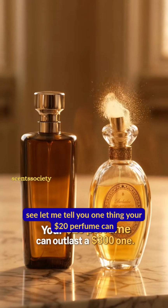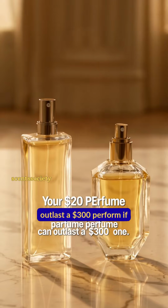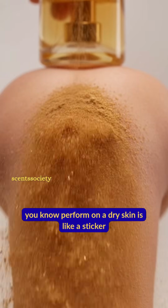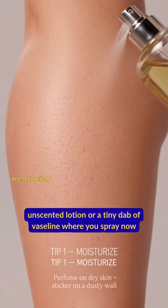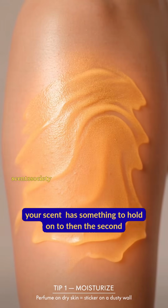See, let me tell you one thing, your $20 perfume can outlast a $300 perfume if you do all these things I'm gonna mention. First, you moisturize. You know, perfume on dry skin is like a sticker on a dusty wall. It will just fall off. So you rub on scented lotion or a tiny dab of Vaseline where you spray. Now the scent has something to hold on to.